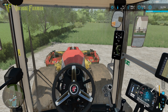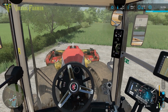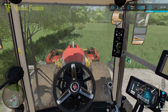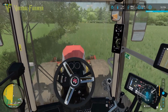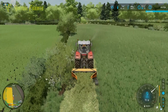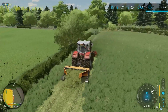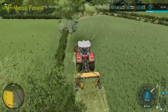Make sure everything is lifted. Drive forward. And we'll start at this corner here. Go down with the front. In. And then behind us, it should be creating a nice row of hay for us to bale up. Absolutely perfect. And oh, it's taken us an hour and a half to get started.